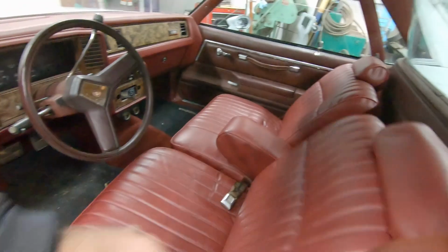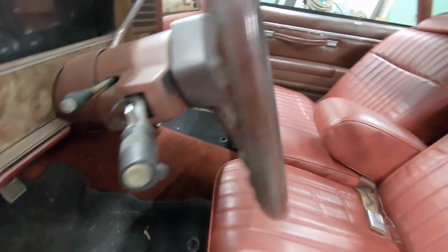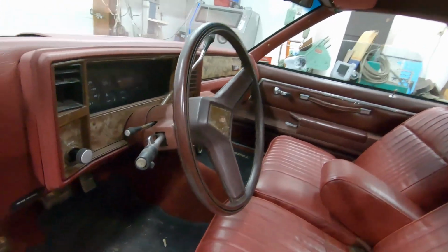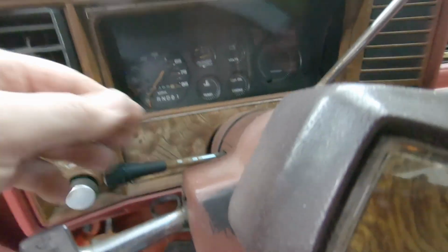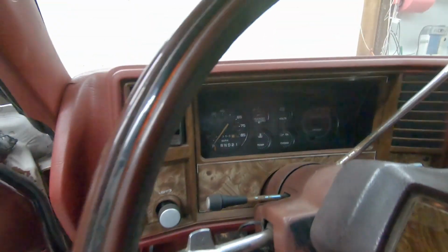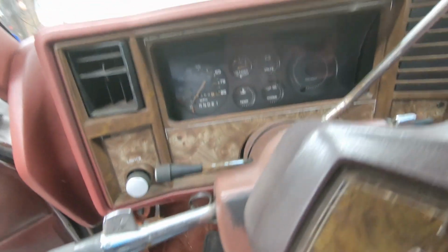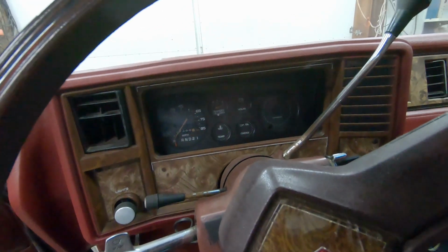So, needs a radio. The steering wheel's nasty. Whew. Yeah, she's a grody one. Let's see. Oh, heck, this one's got tilt wheel. It's my first one with tilt wheel. That's pretty nice. Yeah, this is going town rig according to Derek. Intermittent wipers and all that good happy stuff. Hazard button, and so on.